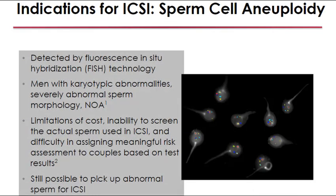Another indication for ICSI is sperm cell aneuploidy, which can be assessed by fluorescence in situ hybridization technology. Men with the highest risk of sperm aneuploidy are those with karyotypic abnormalities, severely abnormal sperm morphology, and non-obstructive azoospermia. Currently, limitations to the routine use of this technology include cost, inability to screen the actual sperm used in ICSI, and difficulty in assigning a meaningful risk assessment to couples based on the test results.